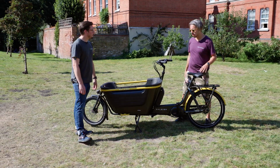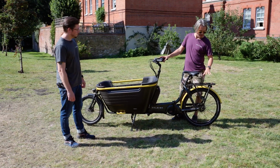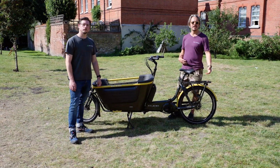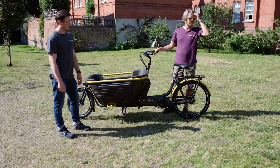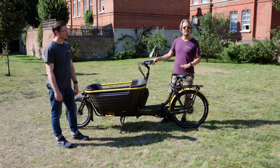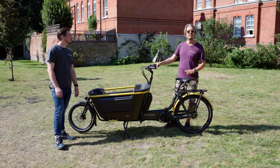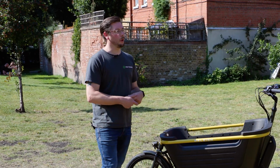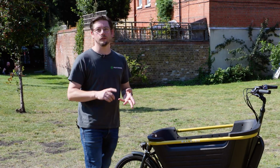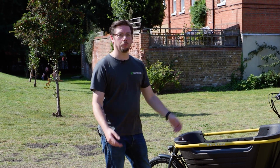Even with your precious cargo and 80, 90 litres of goodies for the day, picnics, or even a balance bike across the back for your little one, you can really fly up any hills. I don't think there is a hill in London you couldn't get up fully loaded. We get a lot of customers buying cargo bikes in Muswell Hill, Crouch End, Highgate, with the really extreme hills there, and no problem going up there.